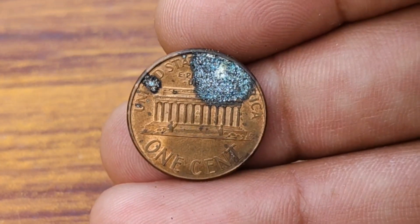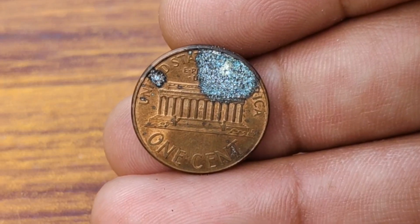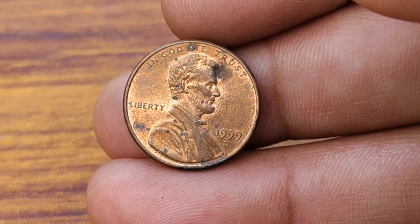Use a magnifying glass to spot errors or unique features. Cleaning can lower the value. Collectors prefer original condition even with spots. Handle and examine it properly. It does take time to go through.